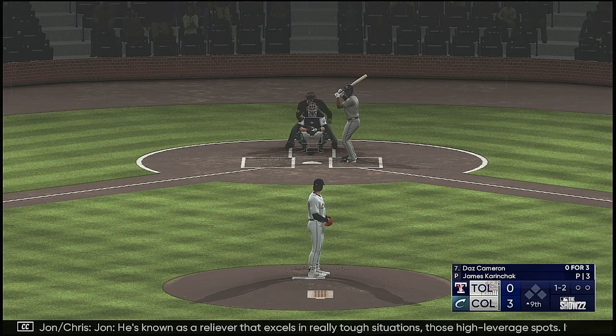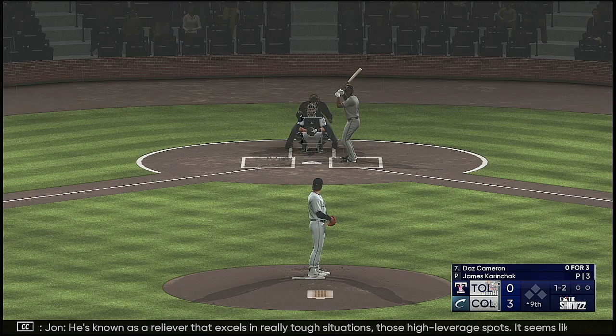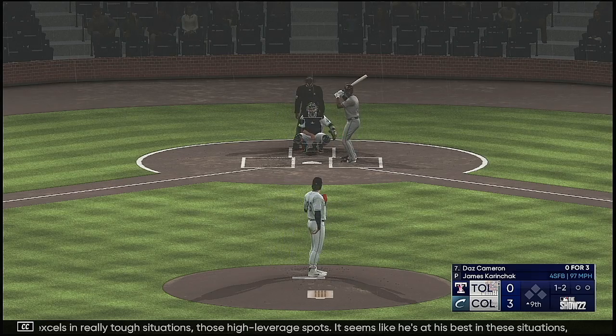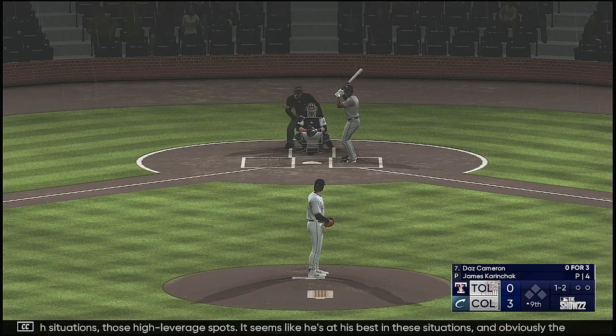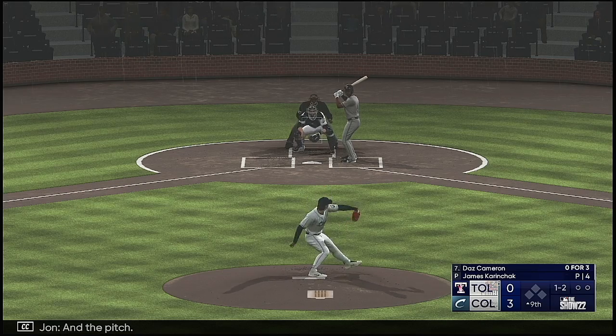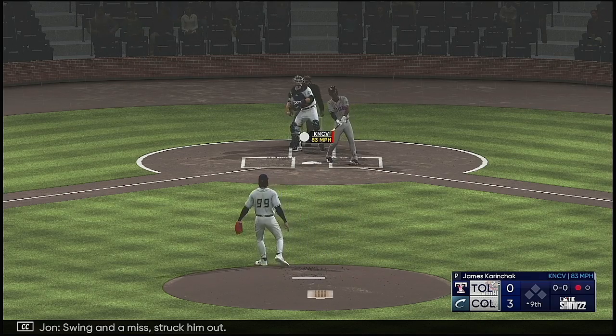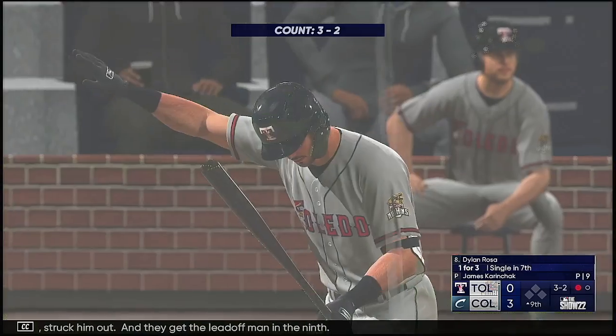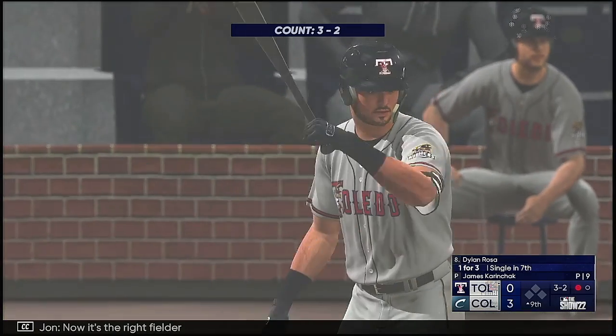Karinchak, he's known as a reliever that excels in really tough situations, those high-leverage spots. It seems like he's at his best in these situations, and obviously the ability to get the strikeout factors in. And a pitch. Swing and a miss, struck him out, and they get the leadoff man in the ninth. Now it's the right fielder, number 2.